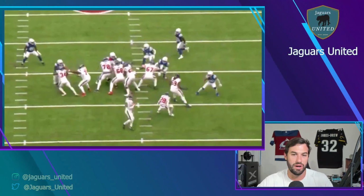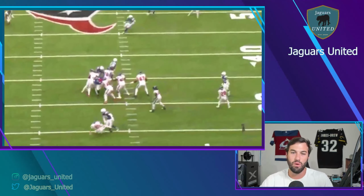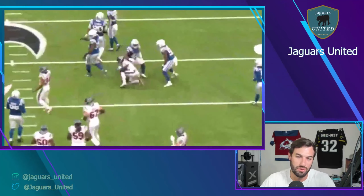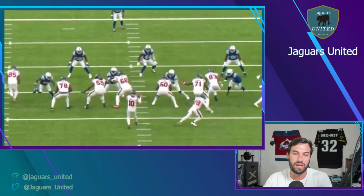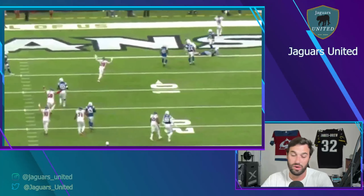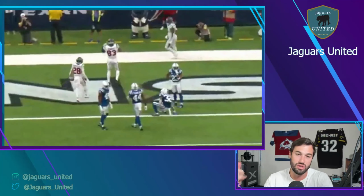So the third point, Jags have to execute. They have to. Davis Mills, only 2 touchdowns. Rex Burkhead, only 40 yards. Damien Pierce, only 33 yards. We could easily replicate that with our offense because that rushing game was pretty weak against the Colts. Our rushing game is going to be way better than that with James Robinson and Travis Etienne.